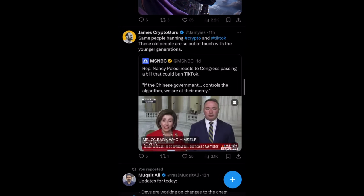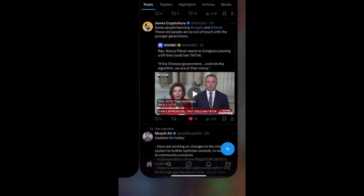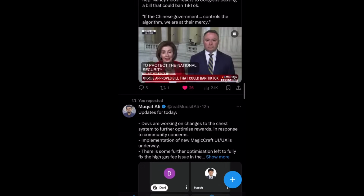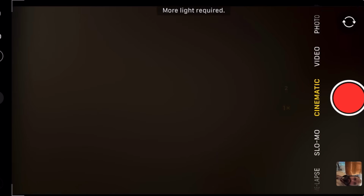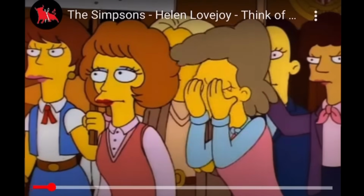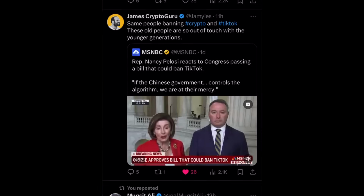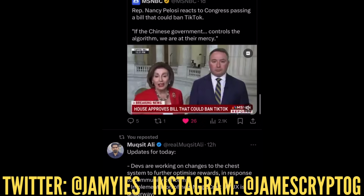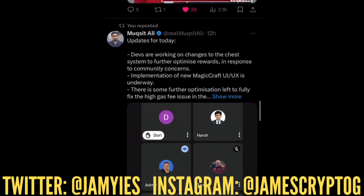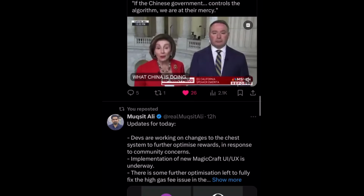Some people are banning crypto on TikTok. These old people are so out of touch with the younger generations. If you're in the USA, vote them out. Anyone blocking your freedoms, anyone blocking the ability for you to access anything, crypto, TikTok, whatever. It's exactly like, anyone remember The Simpsons? There's that lady in The Simpsons and she's like, always think of the children. Won't somebody please think of the children? When they come to banning things, they say protect the children. They're using the same tactics for TikTok. They're saying Congress is passing a ban on TikTok to protect children, but really she was the same lady trying to ban crypto. Fuck these dinosaurs trying to block your shit. Vote them out. Anyone restricting your freedoms, get them out of politics. Politicians are meant to serve you, not restrict your freedoms and make you slaves.